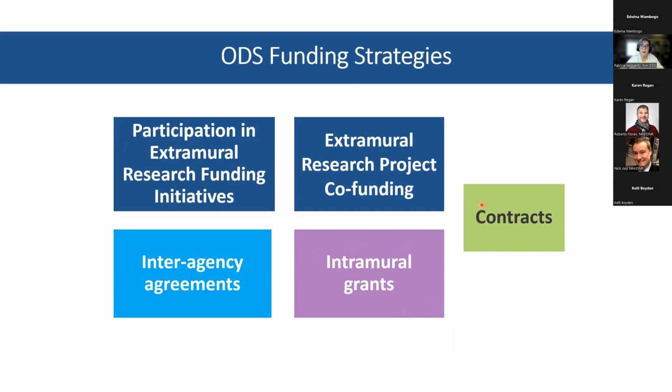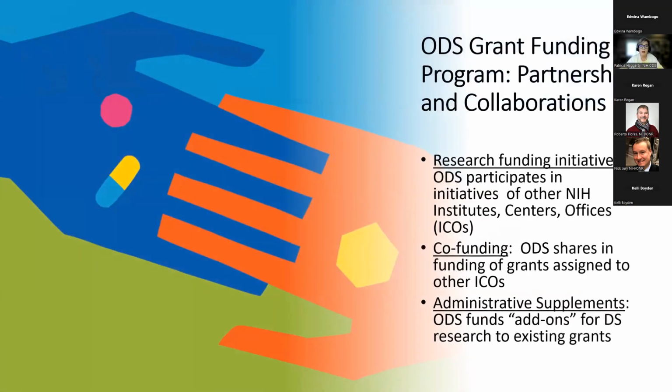And then we have some contracts, which are essentially contracts for research services. Slide: ODS grant funding program, partnership and collaborations. But I'm focusing here on the program that's under my bailiwick, which is the grant funding program. And the next few slides are going to be about the grant funding program in particular.